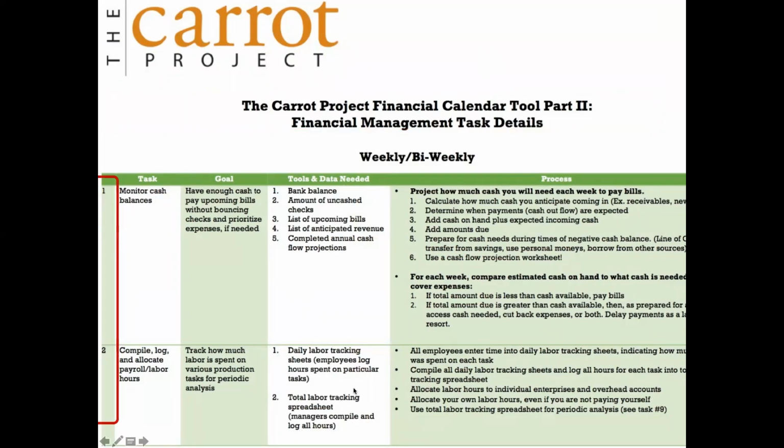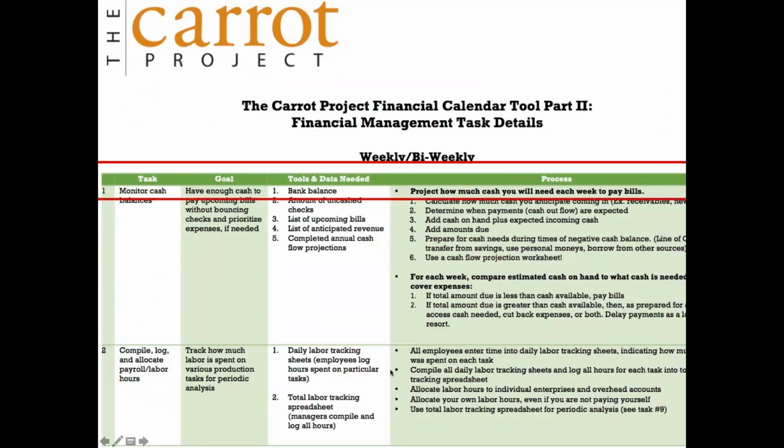You can see down the left side, we have the numbers, and those numbers correspond to the numbers that we saw on the checklist. And then across the top, we have different items. We have the task, so the task mirrors what was on the checklist. We have the goal, as in why are we bothering with this? We have the tools and the data needed to complete the task, and then details on the process that you need to do.